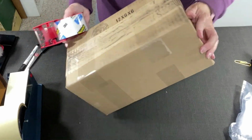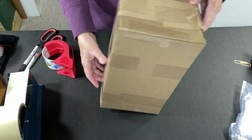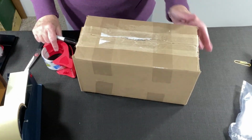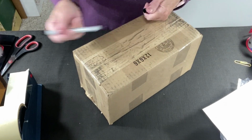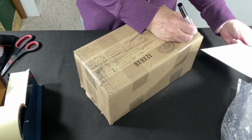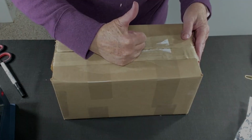Do that, and then I always add tape on the side seam. Always on the side seam. Looks good to me. Recycled a box. Woohoo! You know, got a box out of the garage. I don't bring home a lot of boxes, but I bring home some. Going to Arizona. It's good.